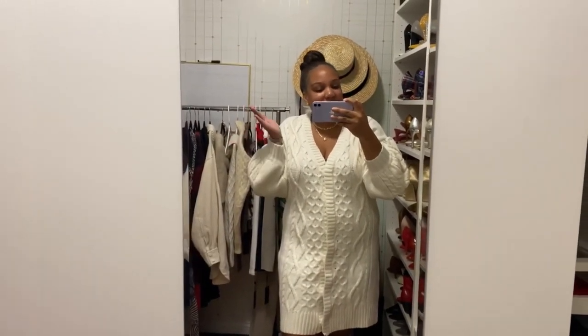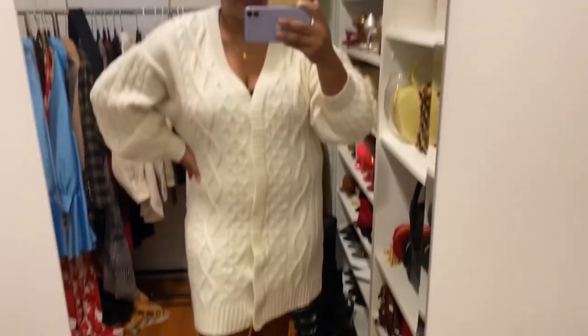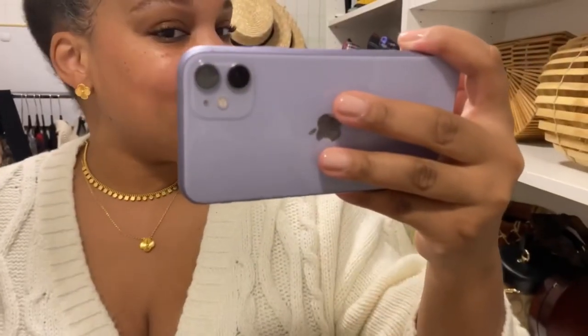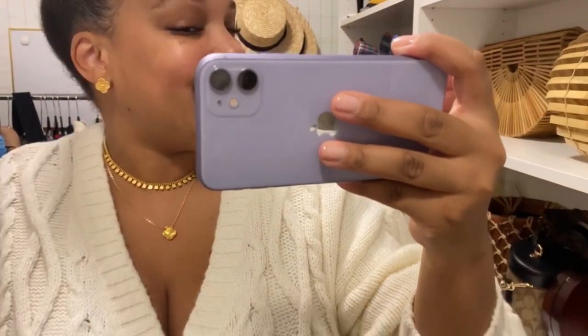Okay, since we're gonna be ripping and running, I am keeping things cozy and casual. So this is that new sweater dress, or cardigan that I made into a sweater dress, that I got from H&M. I love this beautiful cream color. And for jewelry, just keeping it simple, wearing some gold earrings and some gold necklaces, some new Christmas additions.